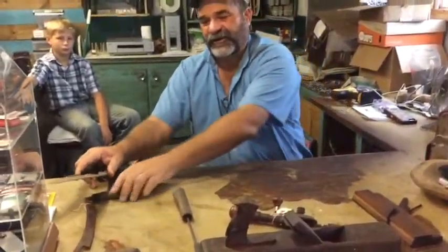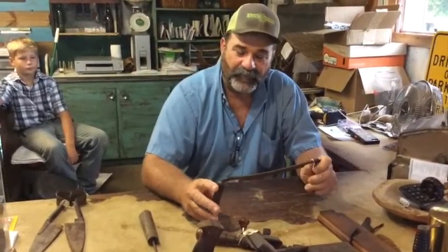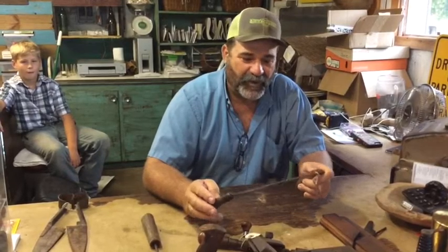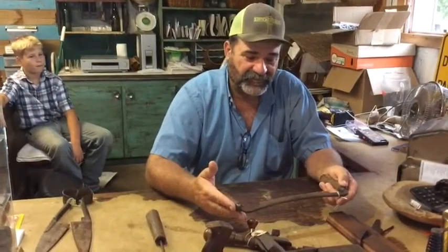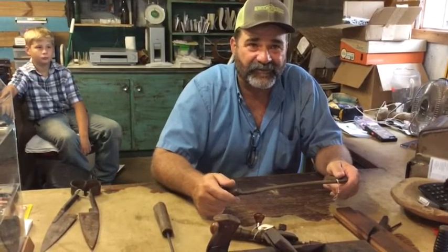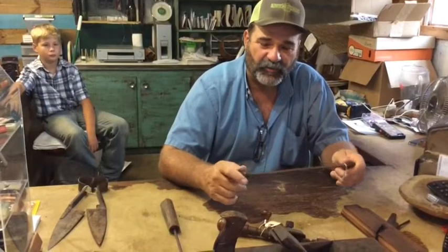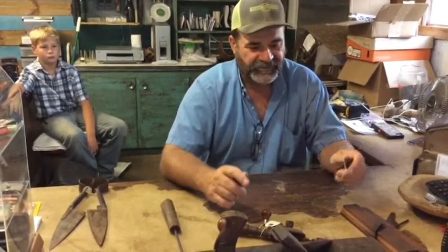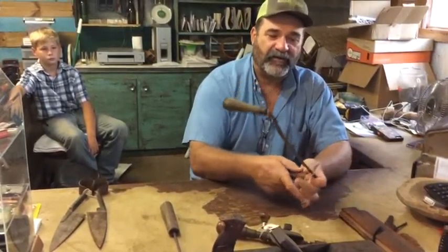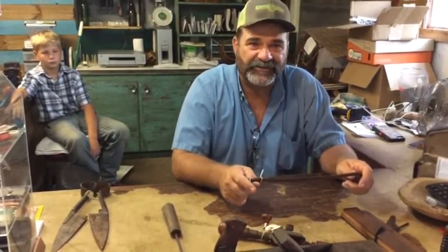And the next piece we have is a draw knife. A draw knife, well, they used them predominantly, first they used them to take the bark off the logs as they were building cabins and barns and things of that nature. This is a smaller one used for finish work, but it's just used to hone down a log or a piece of wood and to shape it in whatever shape or whatever size you need it.